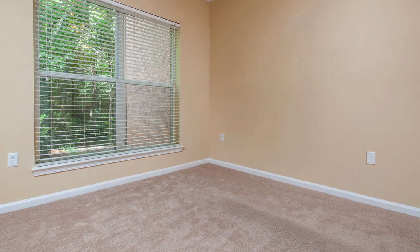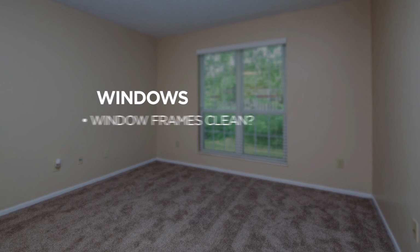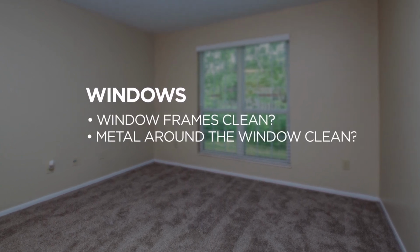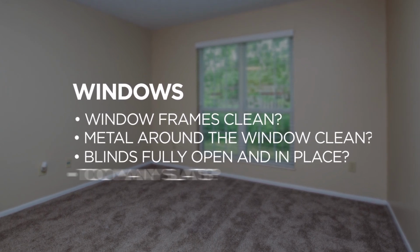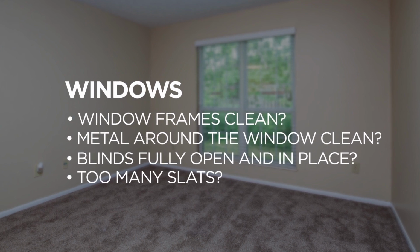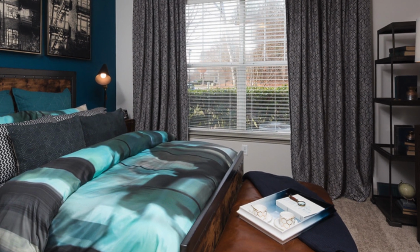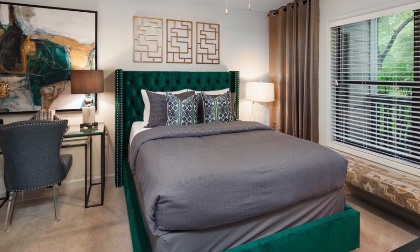It's empty. And as you're going along that right-hand wall again, what you will see is the windows. Are the window frames clean? Is the metal around the window clean? Are your blinds fully open and in place? Or do you have too many slats in them? You know, if you have 6 or 7 extra slats, well, that's not good because they're invariably going to get broken. Plus, we want to give the residents the perfect home, not the almost perfect. And that's what we're striving for.